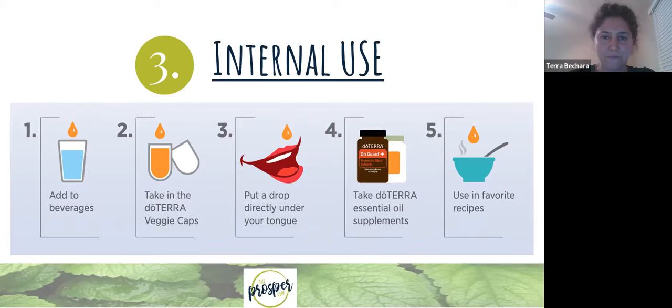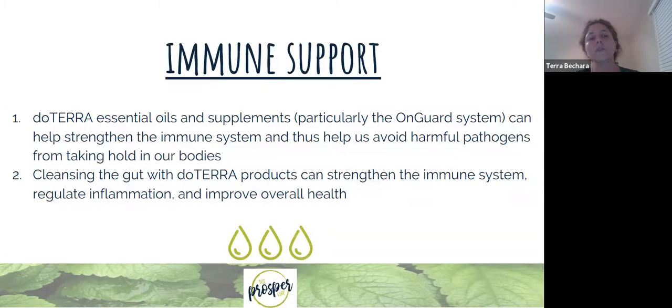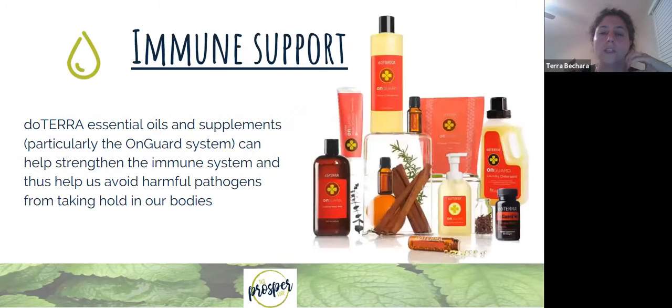Yes, I'm excited too. So that's a quick overview of the 3 ways we use essential oils and the 3 cool things about essential oils. Now we're going to dive a little deeper into immune support. doTERRA essential oils and supplements, particularly the On Guard system, can really help strengthen and boost your immune system, thus helping us avoid harmful pathogens from taking hold of our body. We're going to talk a little more in detail. And then also Annabelle's going to talk about how our doTERRA products can help cleanse our gut, strengthen our immune system, regulate inflammation, and improve our overall health. So we're going to take a little deeper dive.